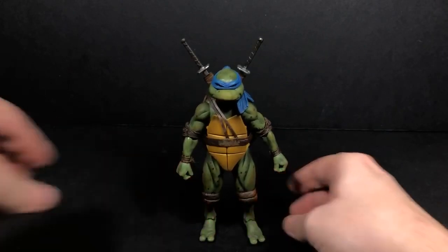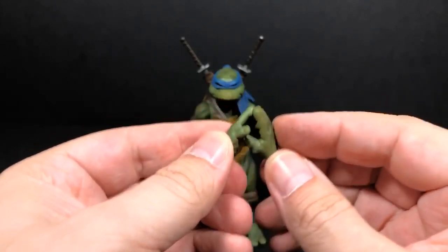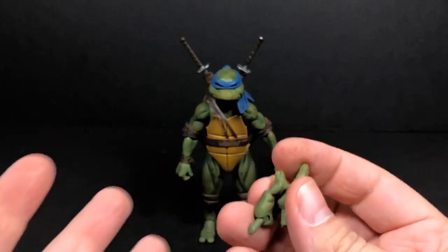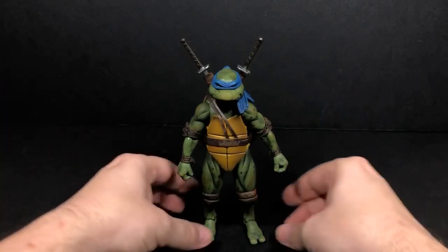And then he also comes with an added accessory hand. These are the straight palmed hands so that you can do the high fives. Man, unfortunately, they don't have enough of these so that all the turtles can stand and do high fives with each other. That's kind of a bummer.